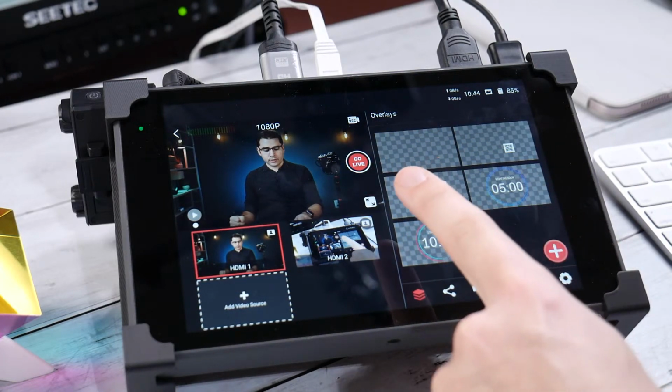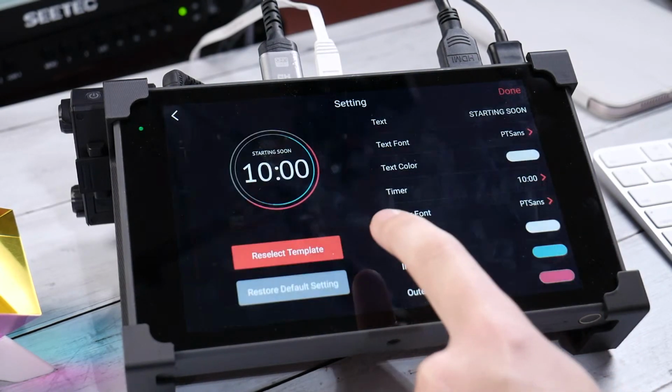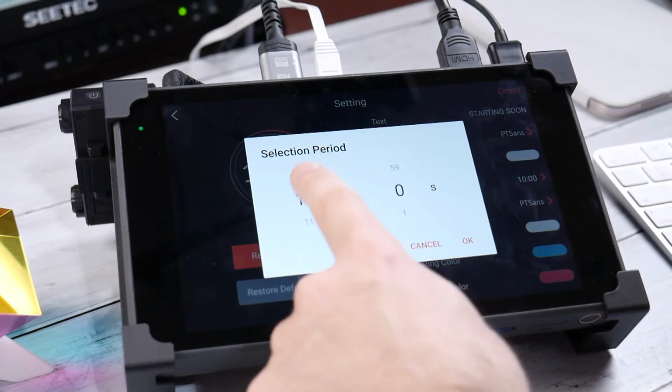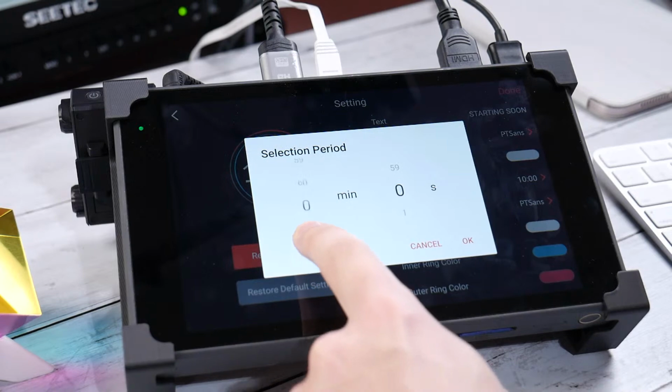Let's change the time to like 15 seconds so that I don't have to wait 10 minutes.